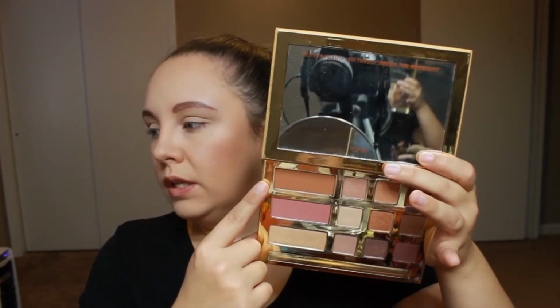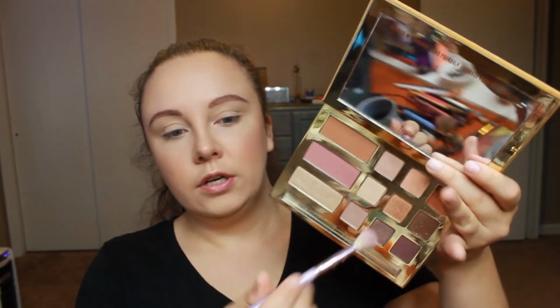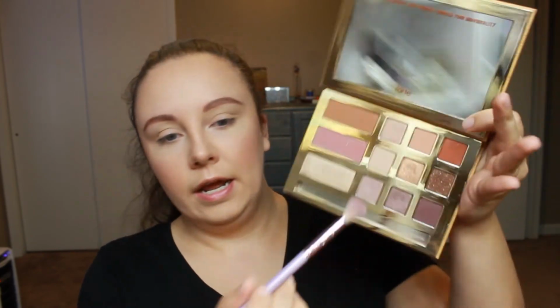This bronzer is really, really, really warm. I use it as an eyeshadow though, and it's great. This blush was a little too deep for my personal taste, but if I use a light hand, I can make it work. And then this highlighter is Glitter City. But the eyeshadows are really, really nice. So I'm actually going to go into the shade Natural Peaches just to kind of lay down a crease base.